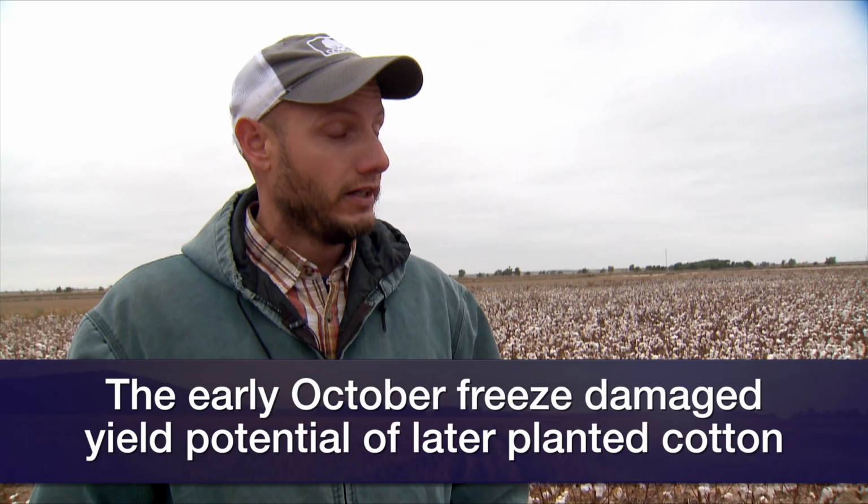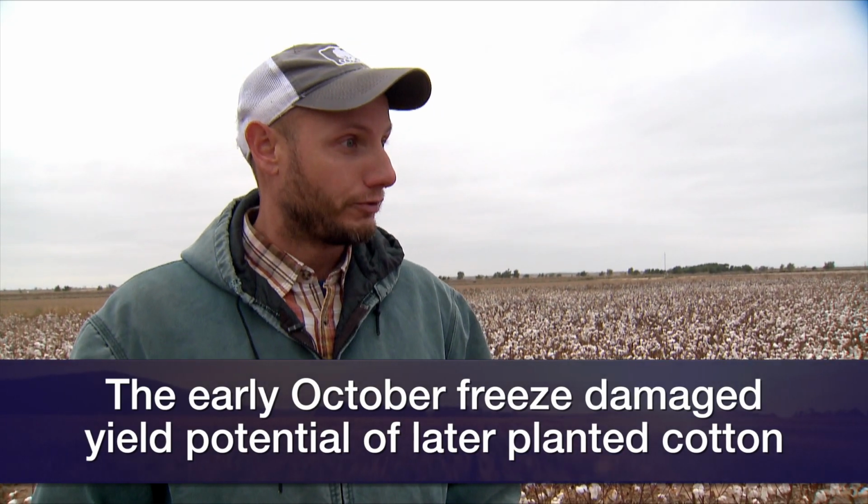Yeah, so a lot of times when we see a freeze in the forecast, we can make some applications that are maybe earlier than we would normally make them, but it can help us get some of that crop progressed and leaves off and balls open before the freeze happens. The big issue with that is up until even that day, a large portion of our acres didn't have a freeze in the forecast. And so that was kind of a surprise freeze, and it caught a lot of people off guard. So we weren't able to do some things that we would normally want to do with a freeze in the forecast.